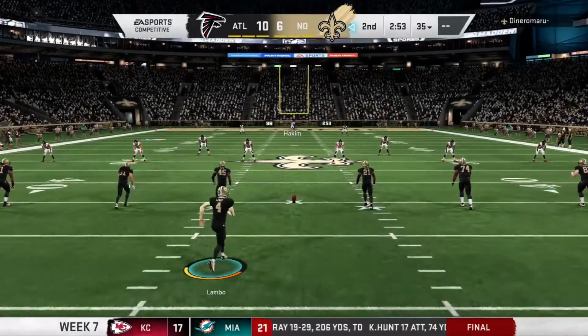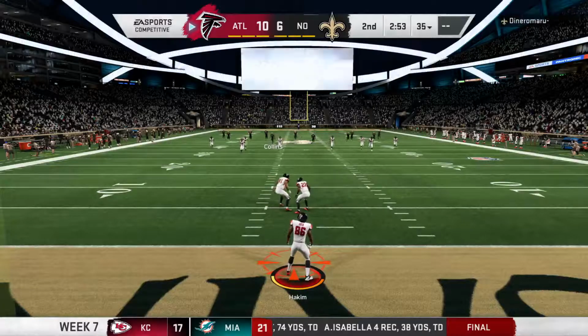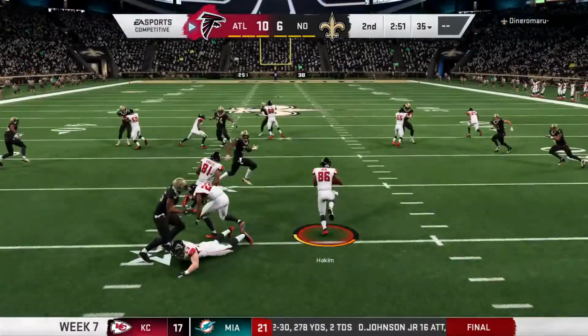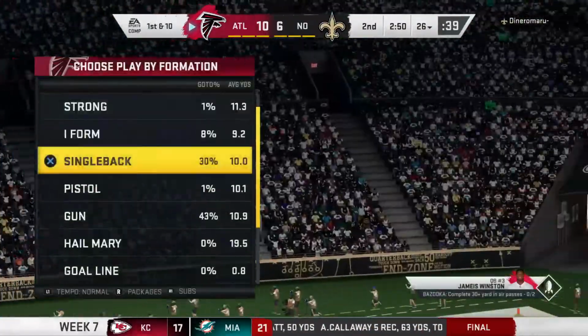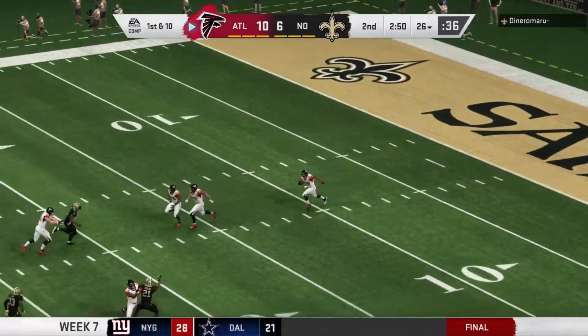Now he's back out there to boom this one away, maybe with some frustration after the PAT miss. Fielded about a yard deep, and he'll take it up past the 25 to the 26-yard line. At their own 26-yard line.